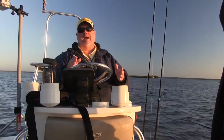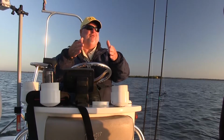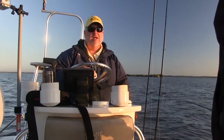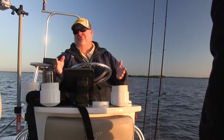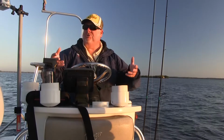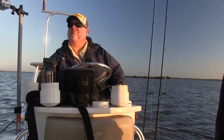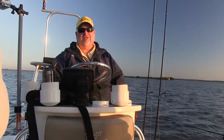Sometimes it's not real obvious what they're doing unless you happen to be focused in on it when they attack something on the surface. So that's the way they have to approach it. When any fish strikes a surface lure, it's exciting. But when a redfish does it, there's more of that motion on the surface than you're used to seeing with a trout or a jack or something like that. Really, it's really cool.